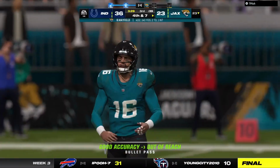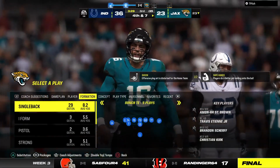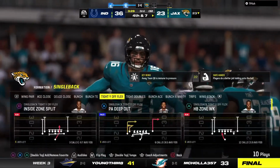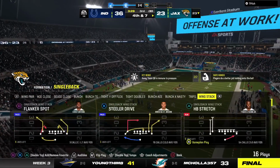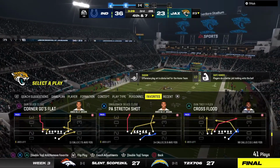That was 3rd down throw, but it misses the target, incomplete. Looks like another empty possession offensively. And you're at that point in the game where you can't afford too many more of these. So this is going to require some heavy thinking on the sideline to figure out what they can do to crack this defense.